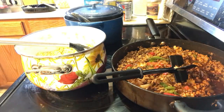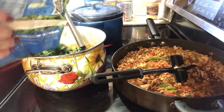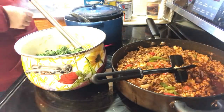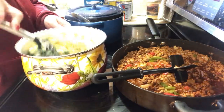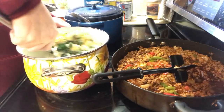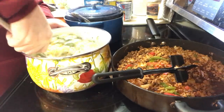My family also likes spinach. So I'm going to add some chopped frozen spinach to this. And I'm adding almost the whole bag, but you know, fresh spinach doesn't make a lot, but the frozen spinach, a little bit kind of goes a long way. So, oh yeah, this is looking good. Nice and creamy.